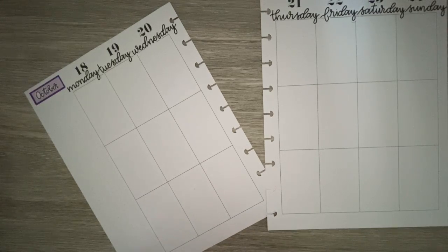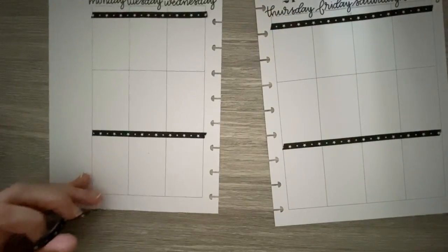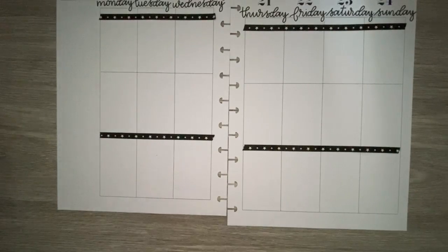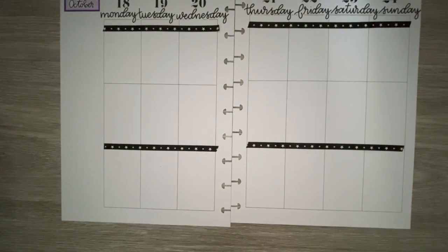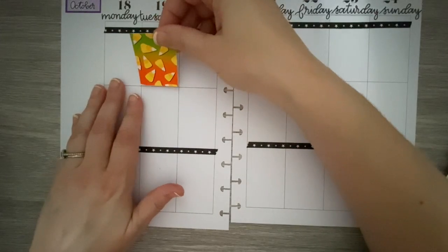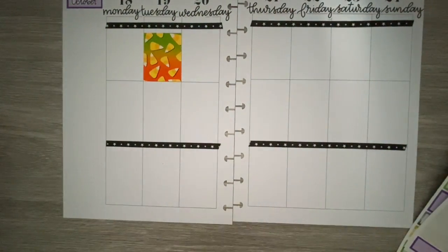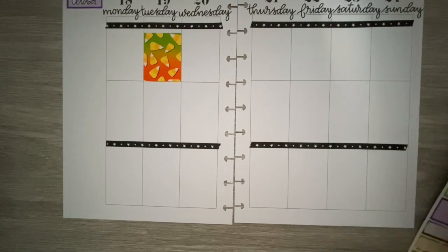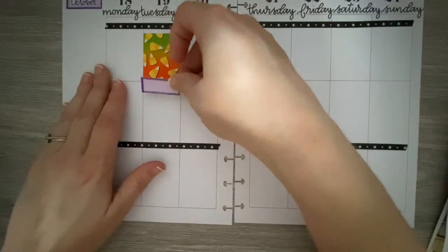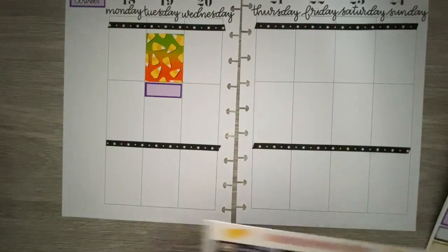Can I find the start of it though? Yep, found it. All right, you all know I'm not typically a washi girl, so not always the best at it. So let's get down parent-teacher conference, and like I said, I think I'm going to use the candy corn. Full box up here. And then purple there.